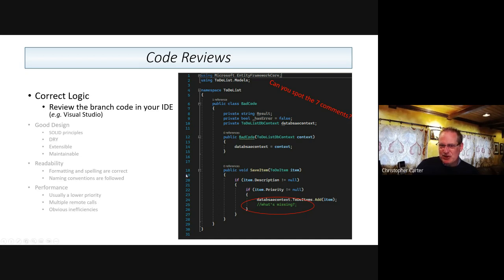This is the code that I chose, the bad code, and I'm going to make 7 comments about it. See if you can spot them. So the first one has to do with correct logic. This code is incorrect. Why is it incorrect? Because I've added this item to the database. But after I do that add, I need to call database save changes. So this person has forgotten to save the changes, and so it's not going to do what they think it should do. So that's one comment that I would make.